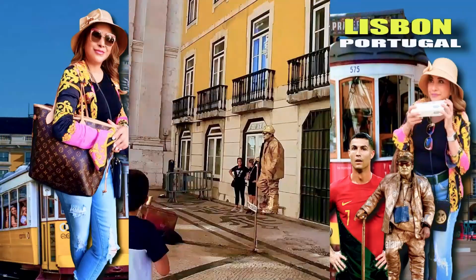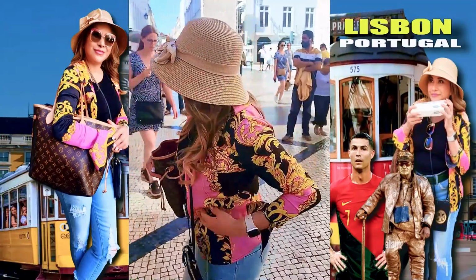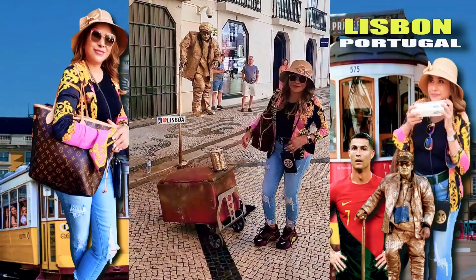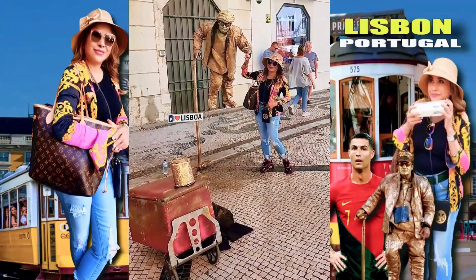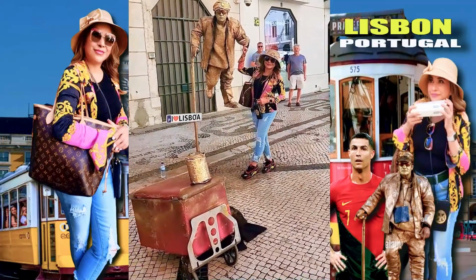The Arco da Rua Augusta, a magnificent triumphal arch, was completed in 1873 as a symbol of Lisbon's rebirth after the devastating 1755 earthquake. As you pass through its grand arches, adorned with sculptures representing glory, valor, and genius, you're stepping into the historic heart of the city.